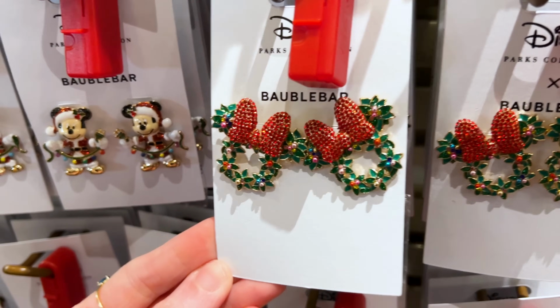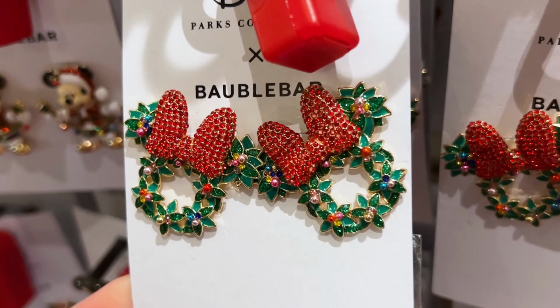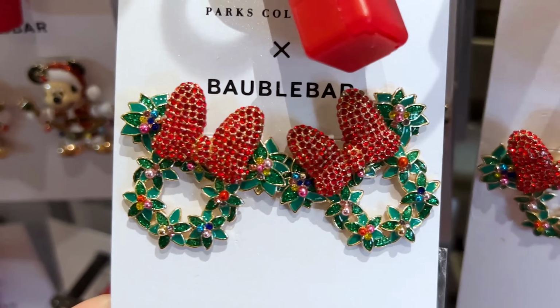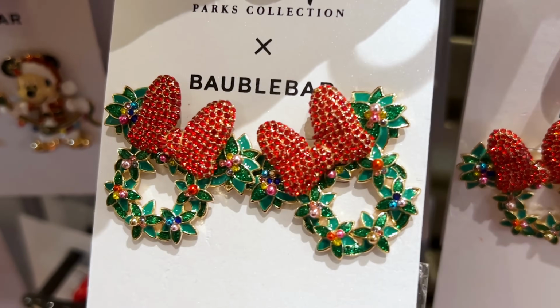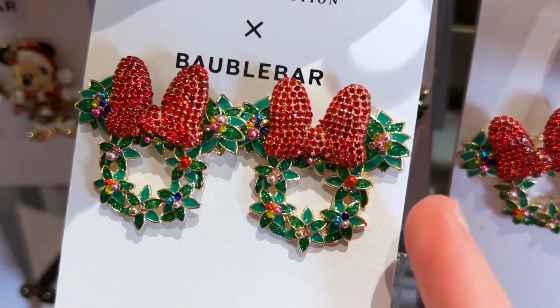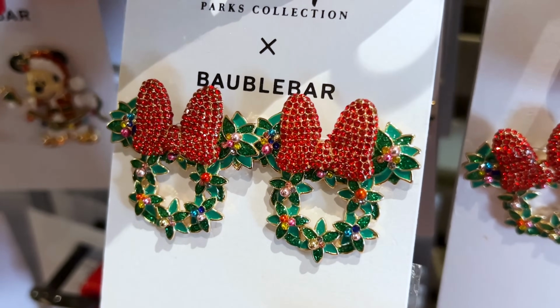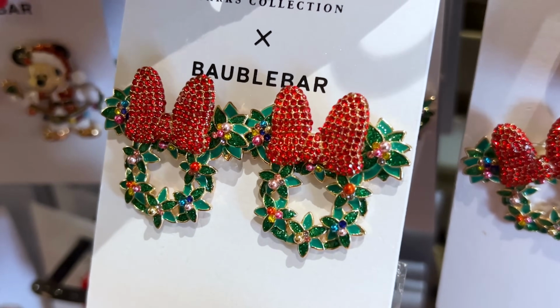At Uptown Jewelers is where you will find jewelry, especially Disney jewelry. It's Uptown Jewelers. So look what they got. Disney Parks Collection Bubble Bar, and it is a Minnie Mouse Christmas wreath. I love how detailed this is, and it's nice and sparkly with all those rhinestones.